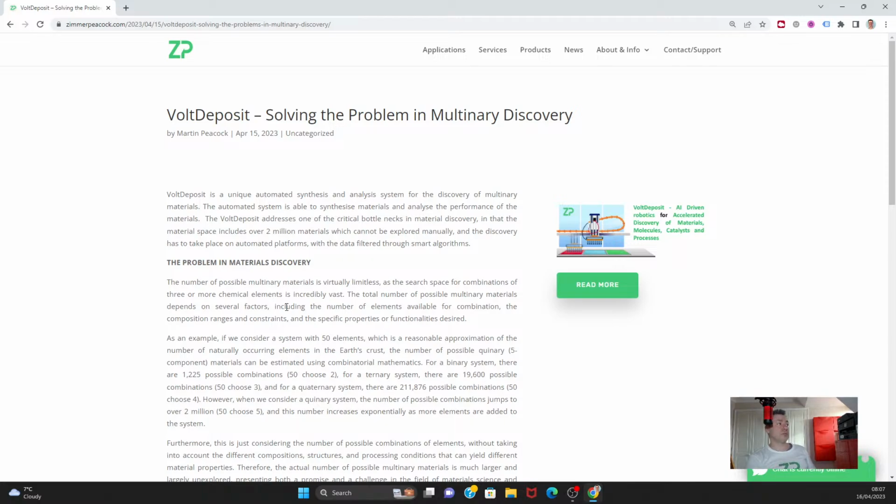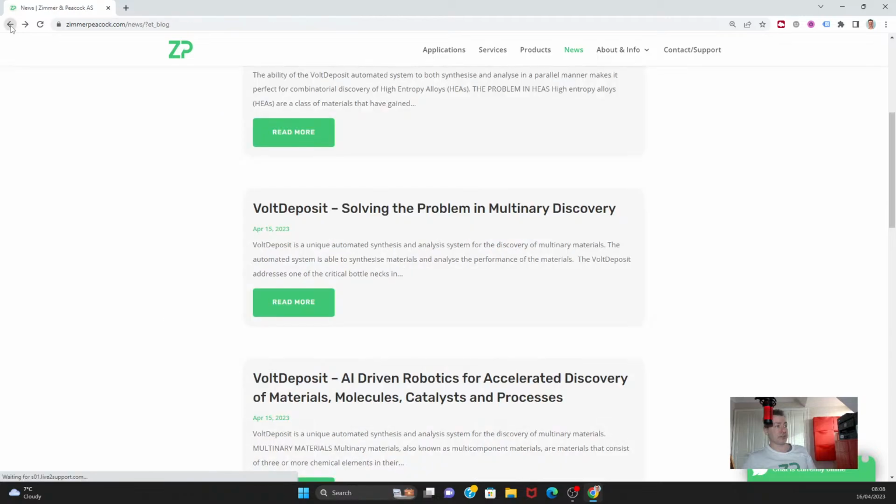So unless you automate it, and I think automation probably comes in several places, you have to automate the actual generation of the experiments themselves. Then you have to automate the experiments themselves, and then you have to automate the analysis. And it's really only in this modern age, where we have robots, AI, and cloud computing, that we could genuinely do this kind of large-scale effort to find new materials. So I think that Volt Deposit is helping to solve problems in multinary discovery, or the discovery of multinary materials.